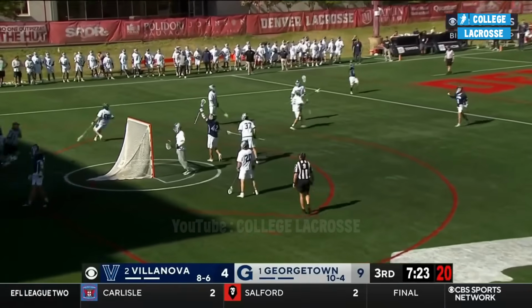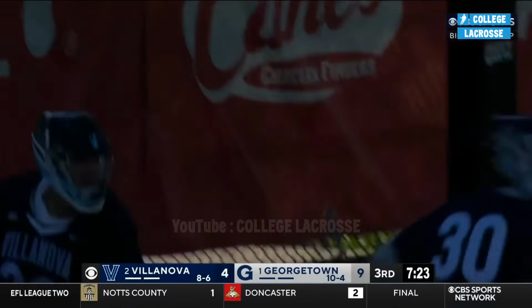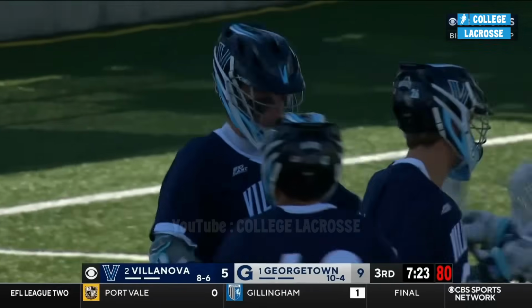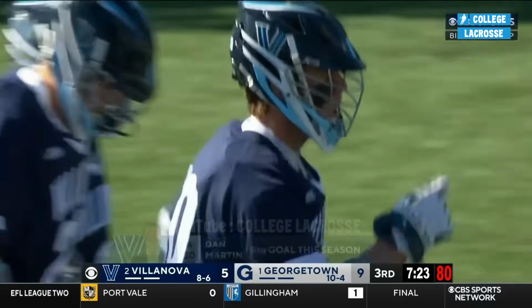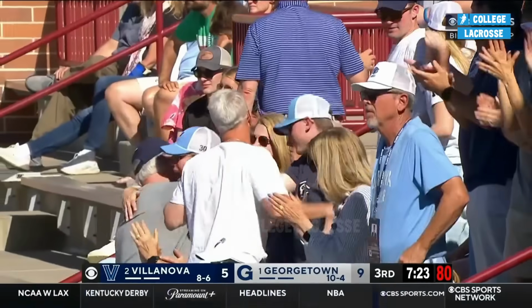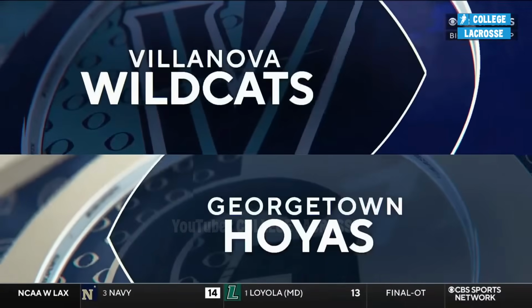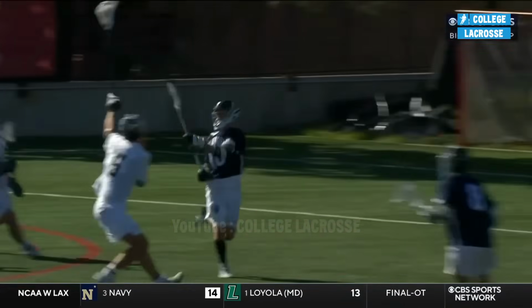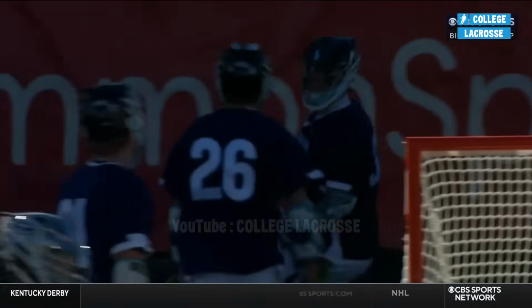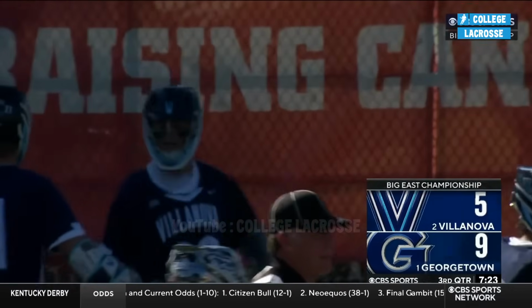Good look, Licata in the finish. Cutting through and paying that one off is Dan Martin. So Villanova does get one back. It's 9-5. It was a had-to-have-it situation for the Wildcats. And Matt Licata has been the engine for this offense all season, and he's going to have to hit it into overdrive down the stretch here. Draws the defense, timely cut from Martin, and Villanova is working their way back into this championship game.